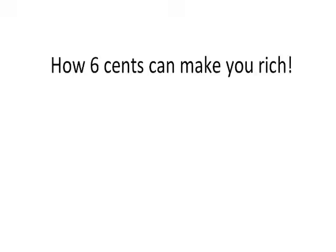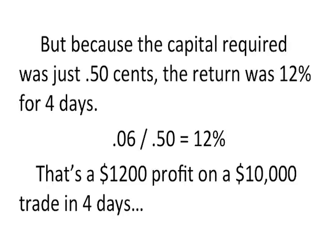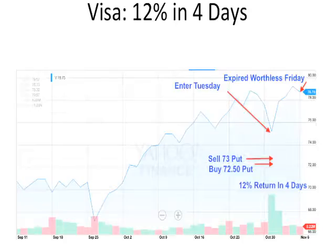Now, this was a trade that even a professional trader made. So we put this out, and people are making this kind of money very quietly with very few other people knowing about it. But I want to bring this up to you because this can really help you. So as I say, the capital required was just 50 cents and the return was 12% for 4 days because the net credit was only 6 cents, but we only had to put up 50 cents to make the trade. So that's how these hedge funds that are just using weekly options are getting these high weekly yields every week. So in this case, they got 12% in 1 week, in just 4 days actually. So that was a fantastic trade.